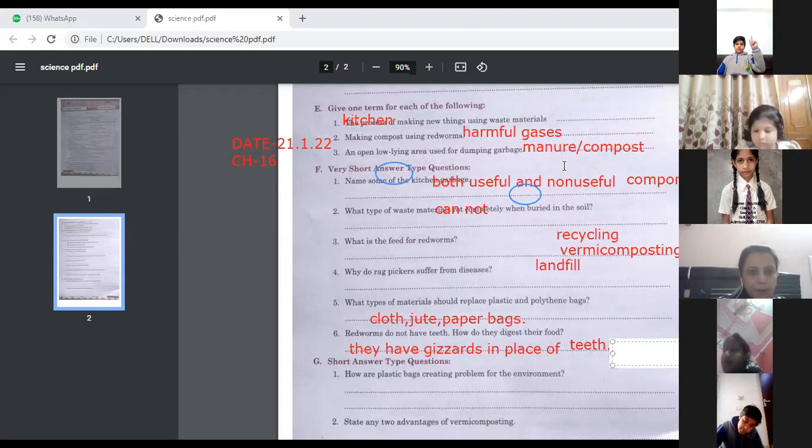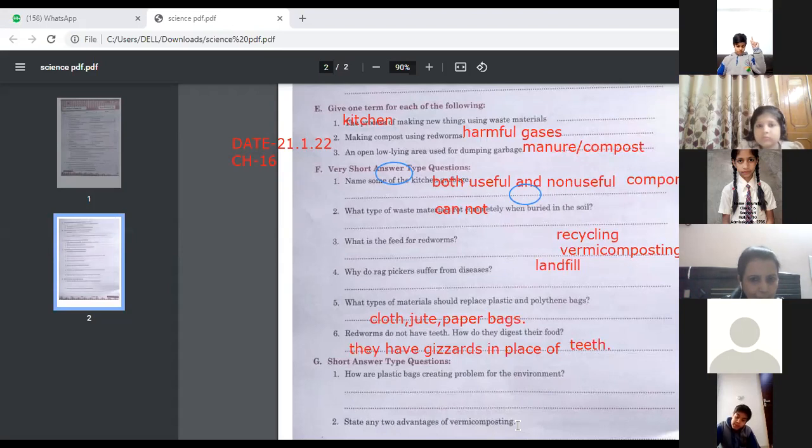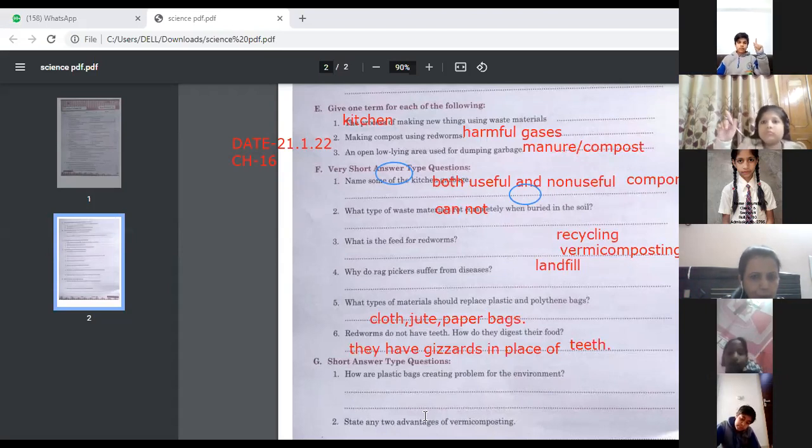Next comes, how are plastic bags creating problems for the environment? And one more question: state any two advantages of vermicomposting. So we are using vermicomposting and composting, so we have to write down two advantages of it.